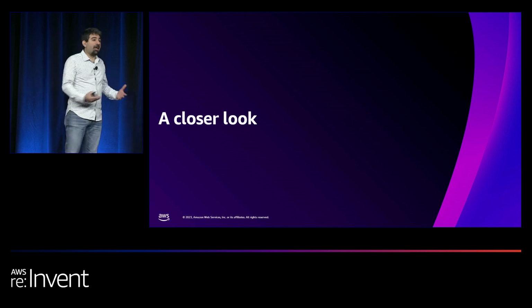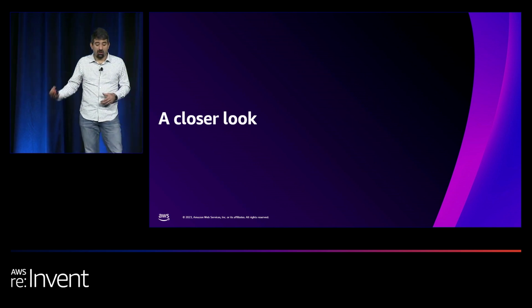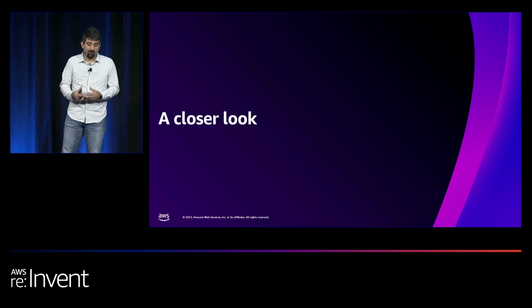So let's put some of this together. We've talked about various aspects of it. We talked about networking, we talked about storage, we talked about security. How does it all work?